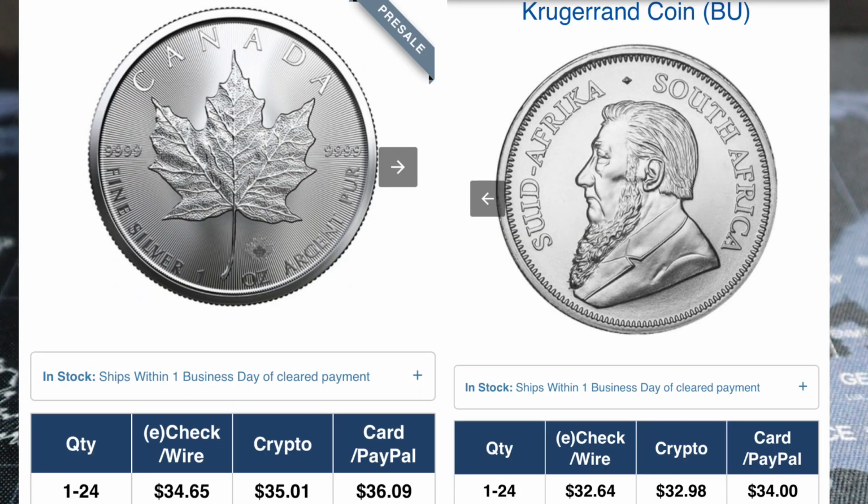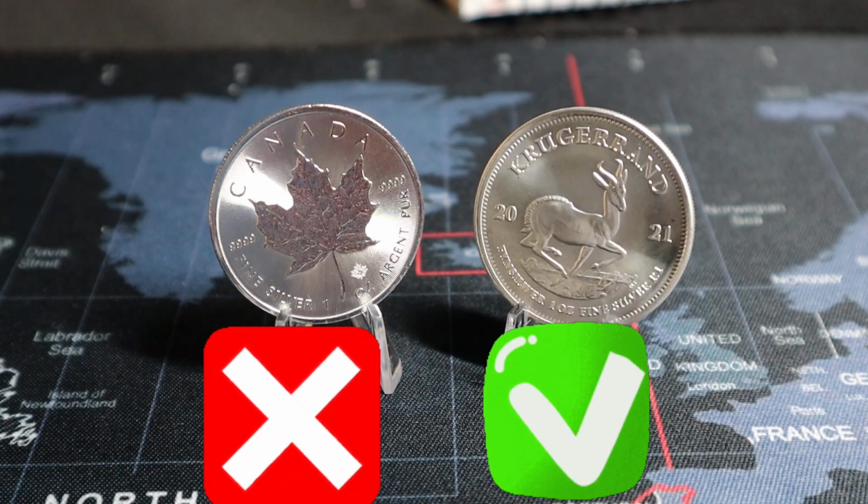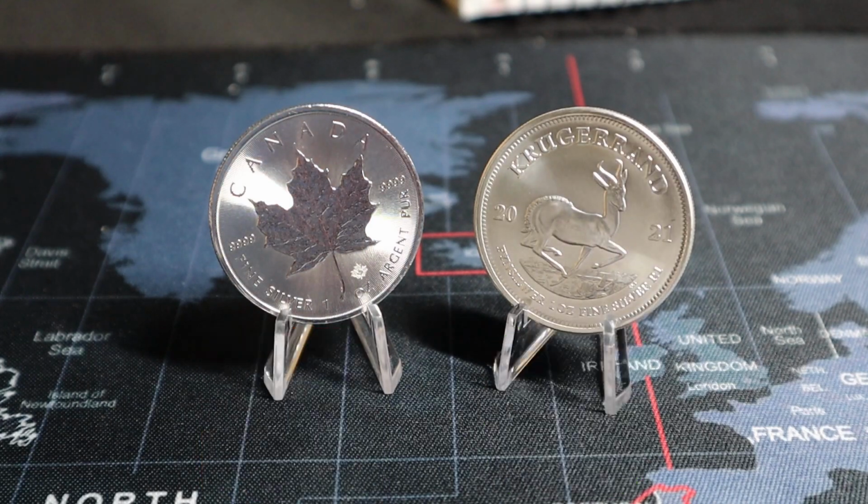So I will put each respective picture here and here again. The Krugerrand coming in at $32.68. The Canadian Maple Leaf coming in at $34.65 for a plus $1.97 over the Krugerrand. This round is going to the Krugerrand. Let's come back for the finale. Let the judges tally everything up and let's see who's going to win. Bullion Battle number 3.